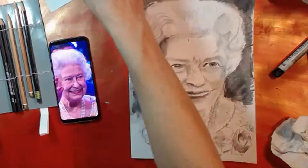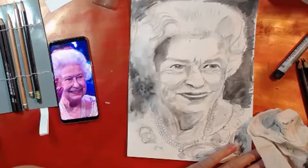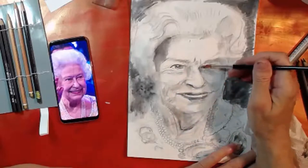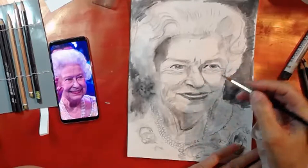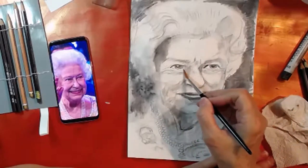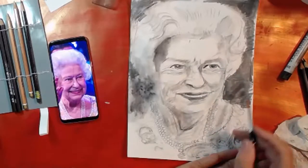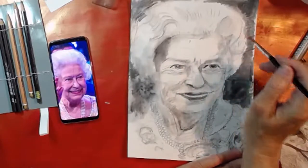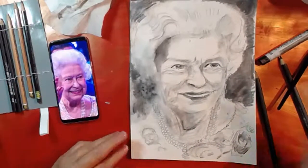I think I do have her nose fairly well in here. You know, there could be more work done on it. There's shading under there, more work done on the eye area, but I'm afraid I'll overwork it. There probably could be some more work done up in here. However, I'm going to leave it. Let's go ahead and sign it.